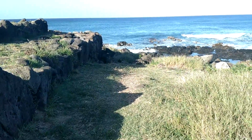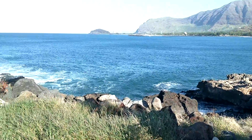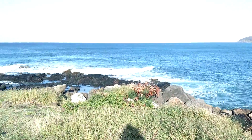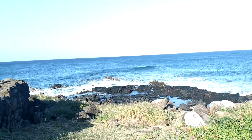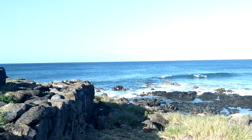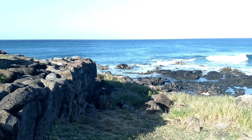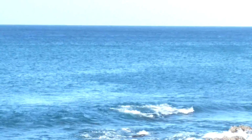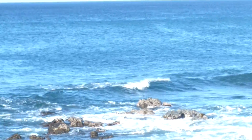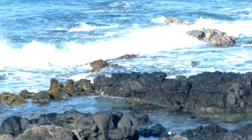I need to get one of those gimbal thingies. Ooh, how pretty. This is where I used to come and get salt water for soup. See where the water's flowing over right there? It's all bubbly. And then it kind of became polluted from the, oh, by the way.